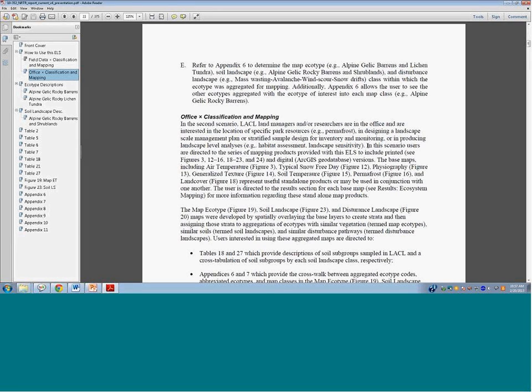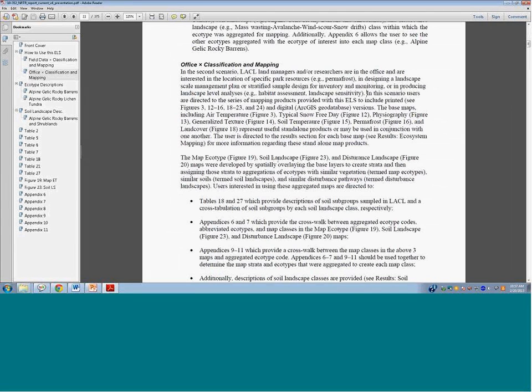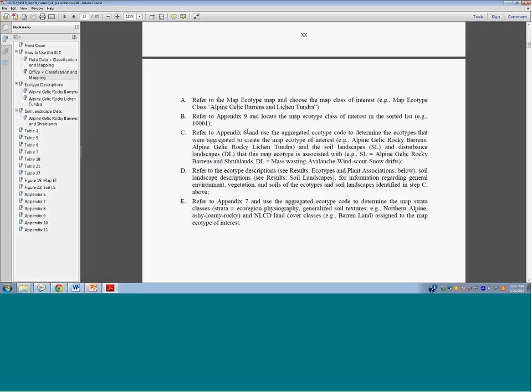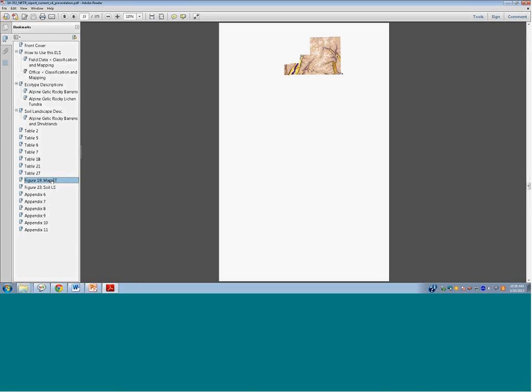And so, basically, these are standalone mapping products, which I went through, all those different individual maps that we use to then relate and create the map ecotypes. Those are standalone. But if you want to map ecotype landscape maps, this is the best. And so, let's say you're referring to the map ecotype map, and you choose a map class of interest. You're interested in Alpine, Gelic, barrens, and lichen tundra.